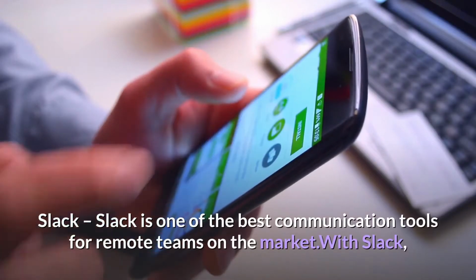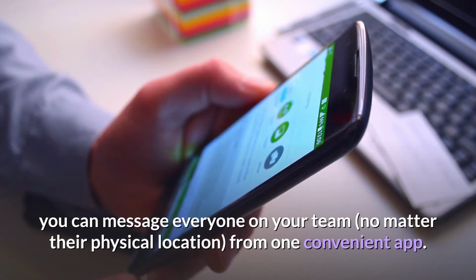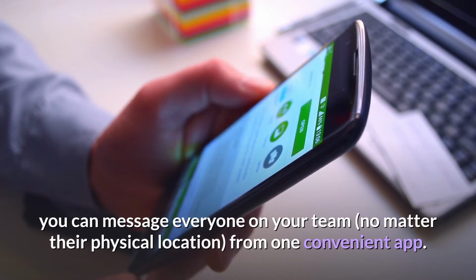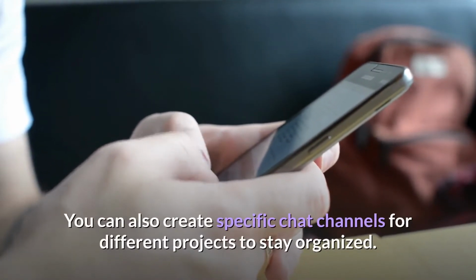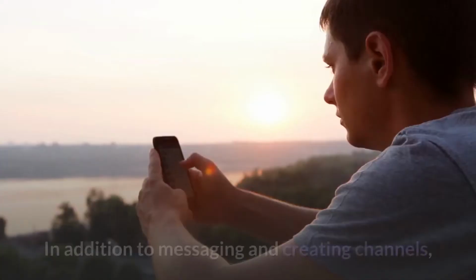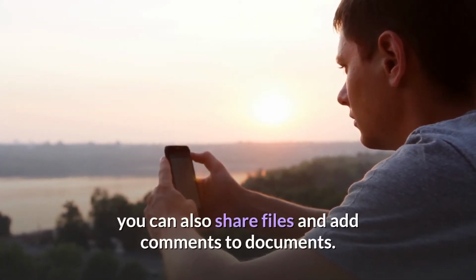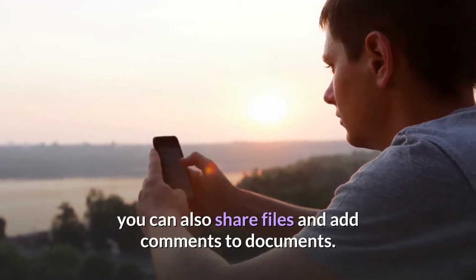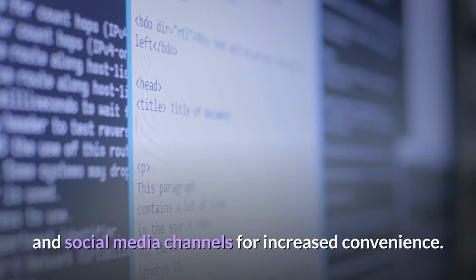Slack. Slack is one of the best communication tools for remote teams on the market. With Slack, you can message everyone on your team, no matter their physical location, from one convenient app. You can also create specific chat channels for different projects to stay organized. In addition to messaging and creating channels, you can also share files and add comments to documents. Finally, Slack integrates with several other software and social media channels for increased convenience.